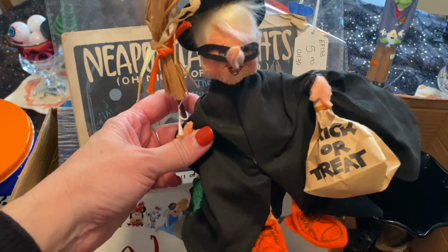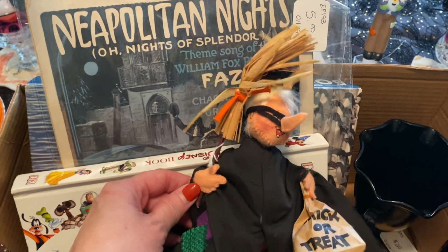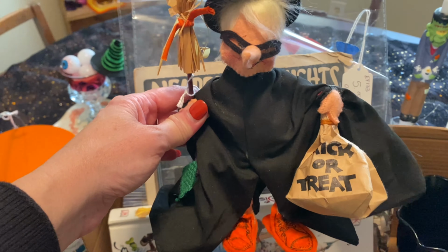I also found an Anna Lee trick-or-treater. And look, the best part is the little mask comes up to show you the face. And I just thought this little witch fella was too cute.